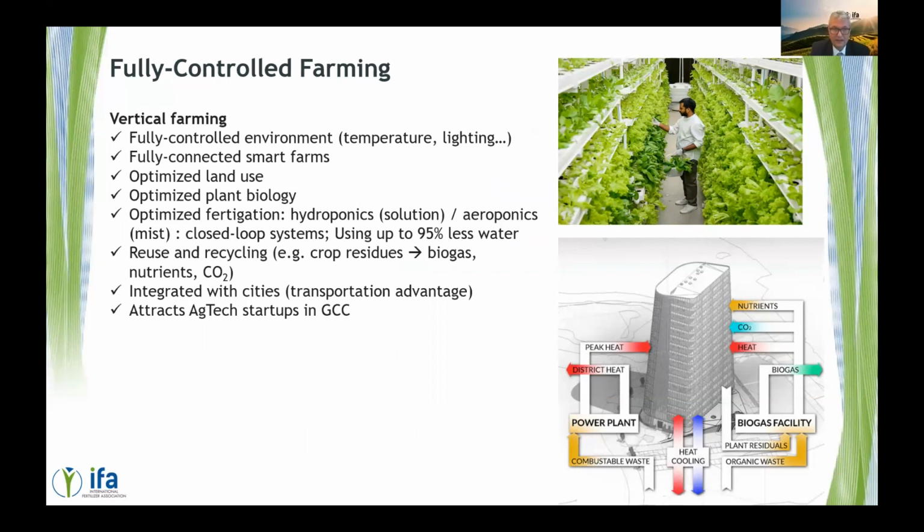Now, moving to fully controlled farming, I would like to mention vertical farming, which is, let's say, the latest level of technology in terms of farming. It's about fully controlling the environment. Here, temperature and relative humidity are fully controlled, as well as lighting, whether that's about intensity, wavelengths, or the duration of lighting.